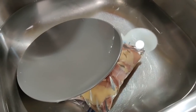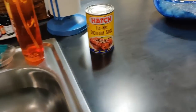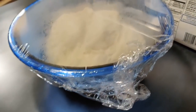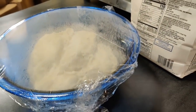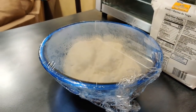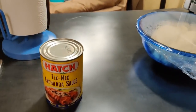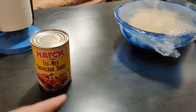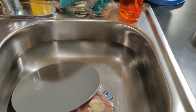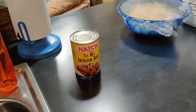For dinner on this night, Adam had pulled out some chicken thighs from the freezer, and he grabbed some enchilada sauce out of the pantry, and he made some of his pizza dough. This is how we decided to make what we're gonna make for dinner, right? We got this. Let's make some pizza dough. Where do you come up with all your ideas, Adam?